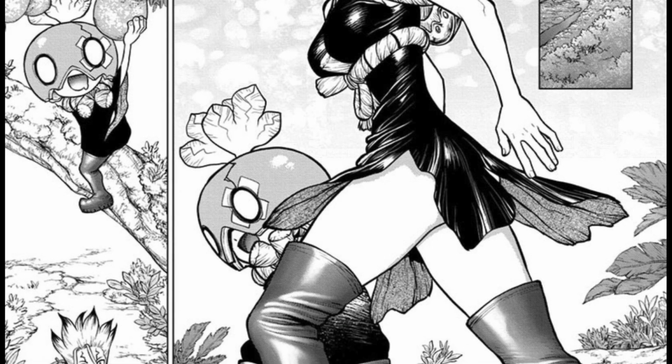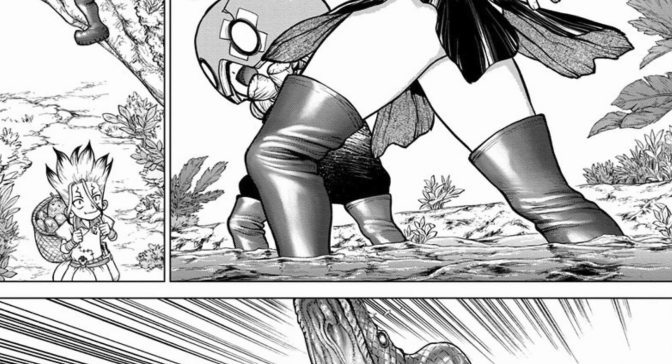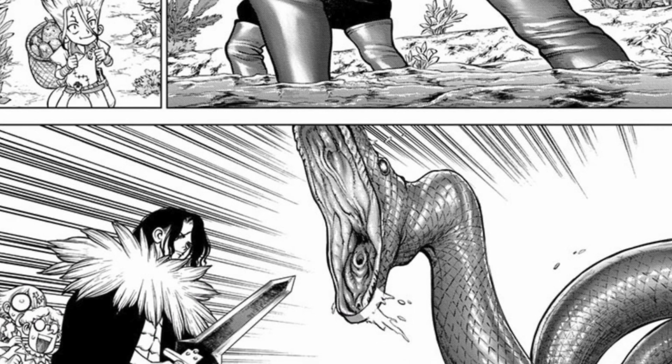Though Suka does look absolutely freaking adorable in her boots. And then we have Suksa taking on a giant python.